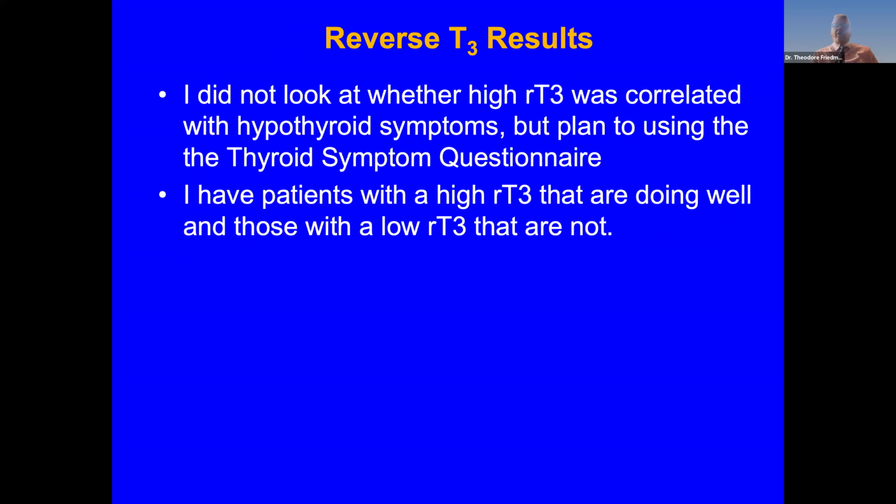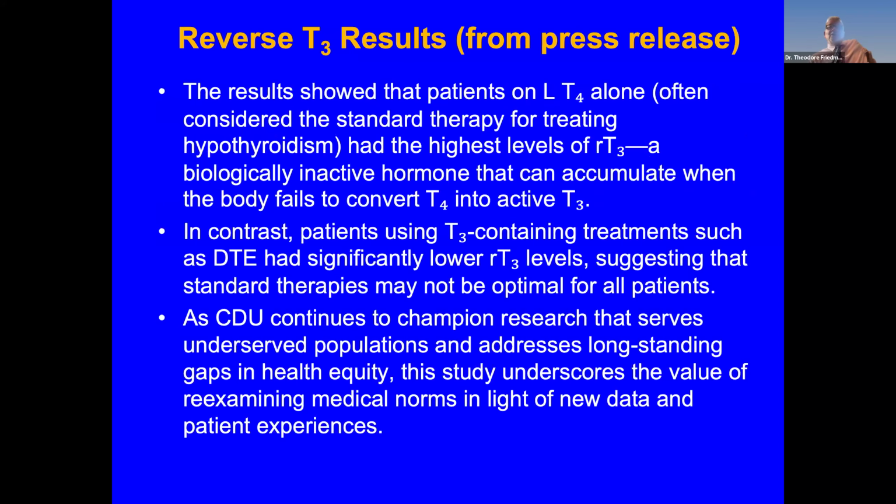I did not look at whether a high reverse T3 was correlated with hypothyroidism symptoms, but we plan to do this using the thyroid symptom questionnaire. And I have patients with a high reverse T3 and they're doing well, and those with a low reverse T3 are not. But I think this is quite intriguing. It seems like in general, the patients on T4 did have a high reverse T3. The results show that patients on T4 alone, often considered a standard therapy for treating hypothyroidism.